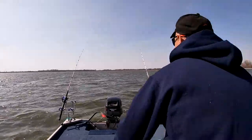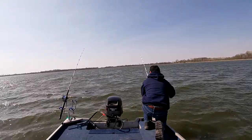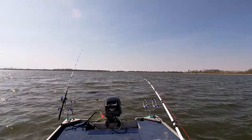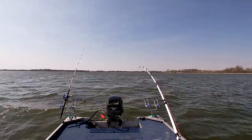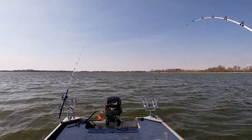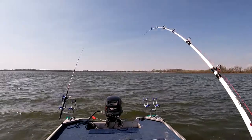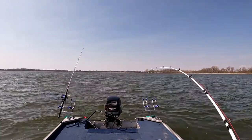Line's going slack. I got a little one on here. I'm gonna run this here trolling motor. Nothing big at all, but he's a fish. We definitely will get him in here and see what he looks like. He comes straight to the boat on the old Kastking. Get him a little closer, I'll get back here with him. Just trying to keep the boat straight so that other rod will pull right behind the boat.